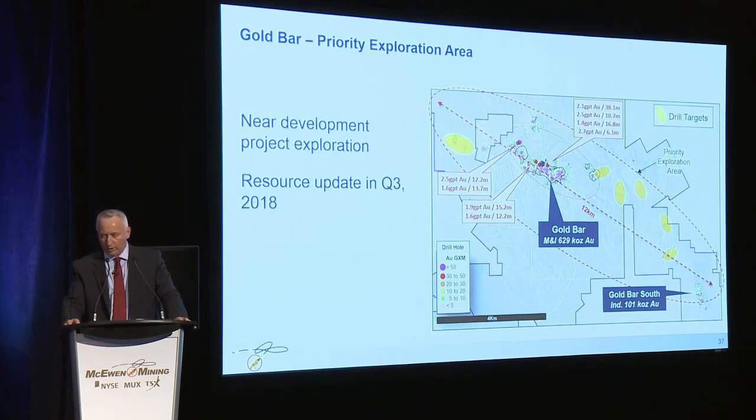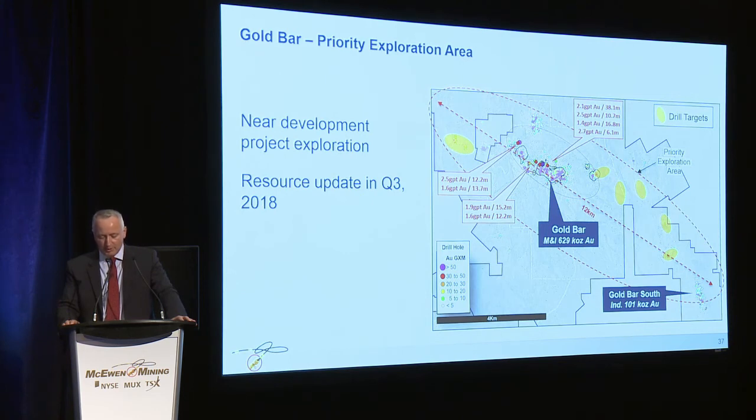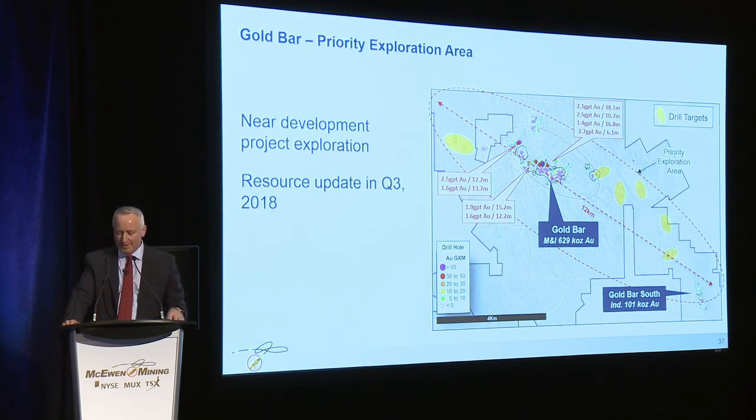Zooming now to the Gold Bar area, one of the main controls of the mineralization occurs along a 12-kilometer northwest-southeast trending structure that hosts the Gold Bar deposit in three pits. You can see here on the slide the Gold Bar resource, as well as mineralized drill intersections, gold showings, and soil geochemical anomalies. Our exploration is currently concentrated in this high-priority area, with a resource expansion drill program and the definition of surrounding drill targets.